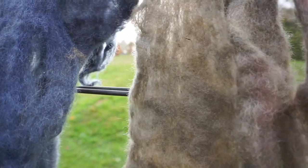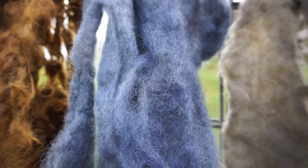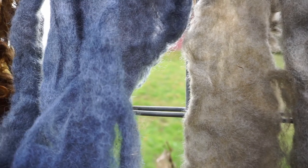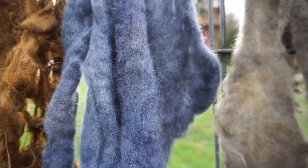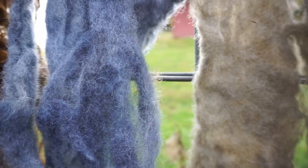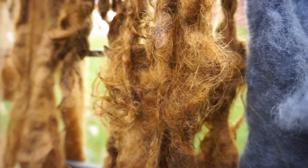This very weird, beautiful slate blue. I can't believe this turned out to be slate blue, but it was the acorns and put in an iron pot. So the iron changes the colors, but I never dreamed it would turn out like that. And then the walnuts gave me the best variety of colors.